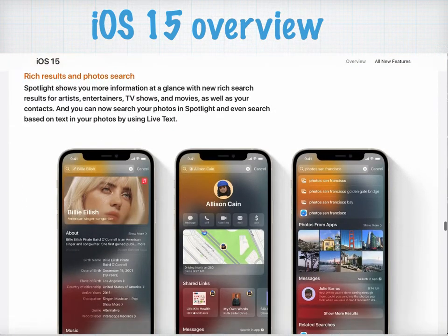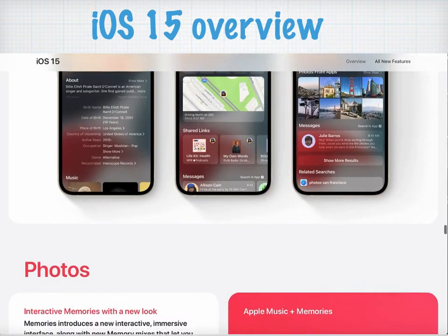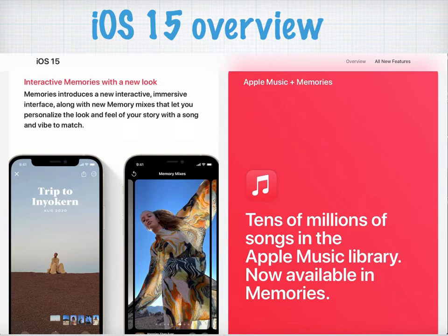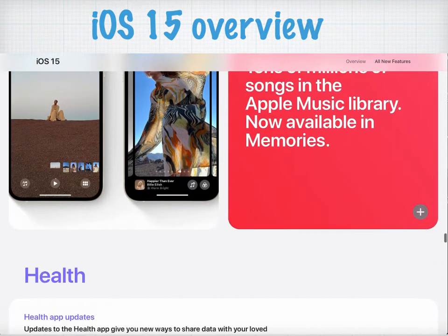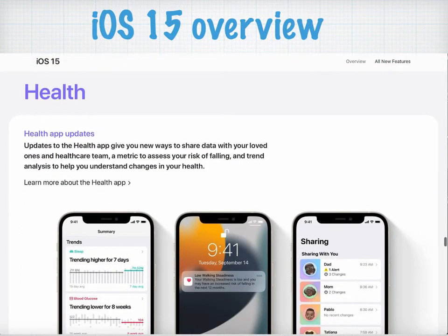They've done some changes to Spotlight so that it's a little bit more useful. Your photos, they changed the way that your memories look, and made it a little bit easier to include your songs in there.